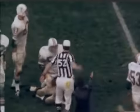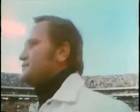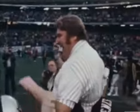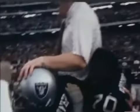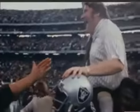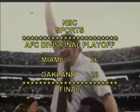The Miami Dolphins are dethroned. And the Oakland Raiders move to the championship round of the AFC. John Madden with that precious football in his big, meaty right hand. All 260 or 70 pounds of it hoisted atop the shoulders of his players. The crowd milling around. And the final score shows Oakland 28, Miami 26.